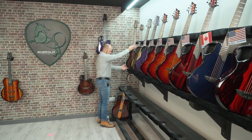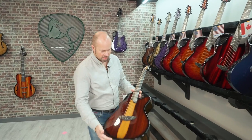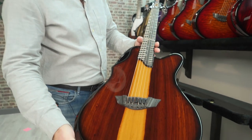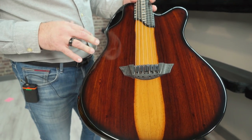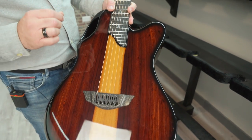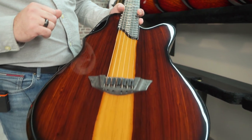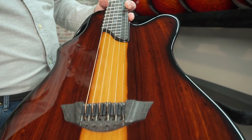And last one we've got this week is going out to Philip in Spain. And another X20. This is an X20 Cocobolo. Cocobolo has that beautiful coloration between the dark wood and the light wood. And getting very, very hard to find Cocobolo at the moment. We did just get a little bit back before Christmas.